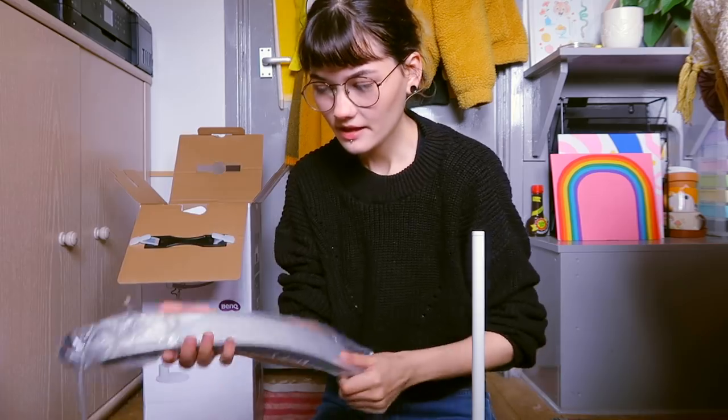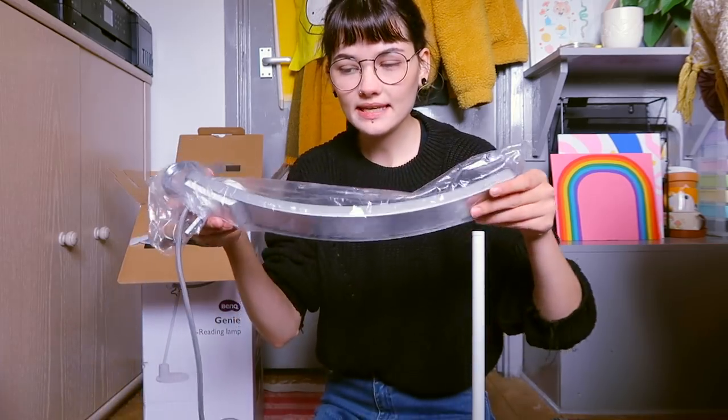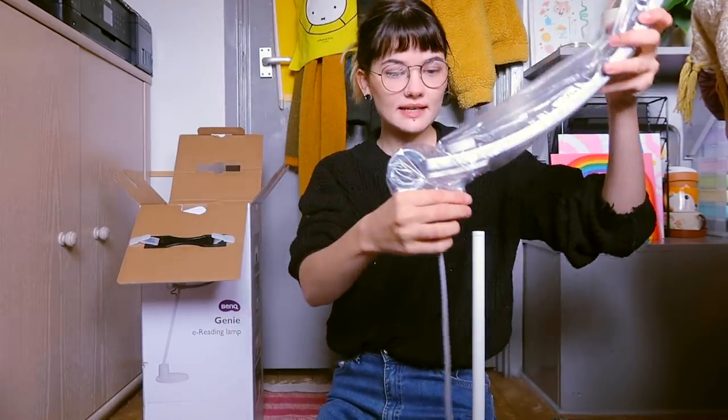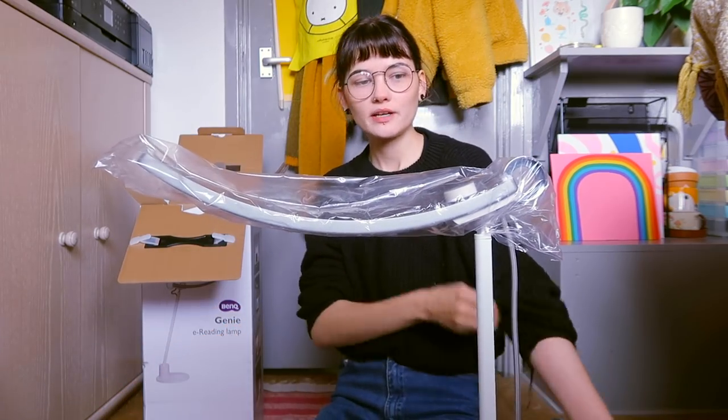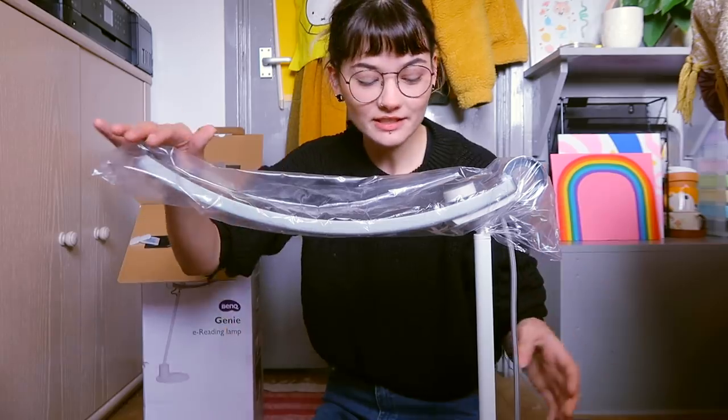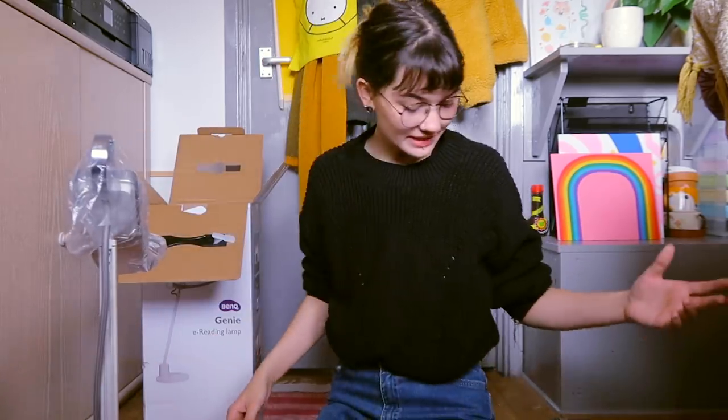Okay, check this out. This is the bulb, see? So it's curved and it stands up on this, and it can go directly over the top, which is gonna be great. I'm really excited to try this out later. But first I gotta put it all together.